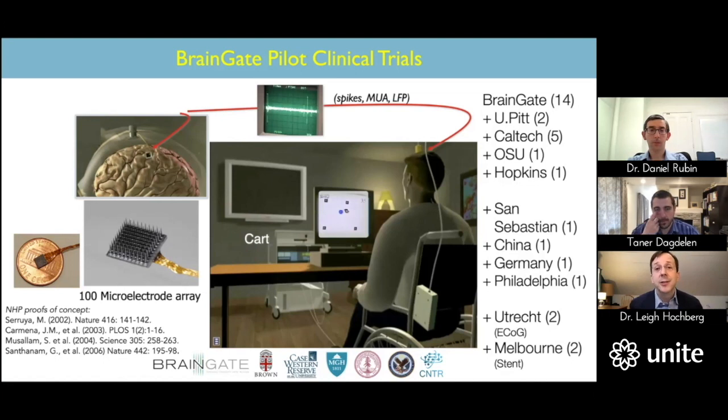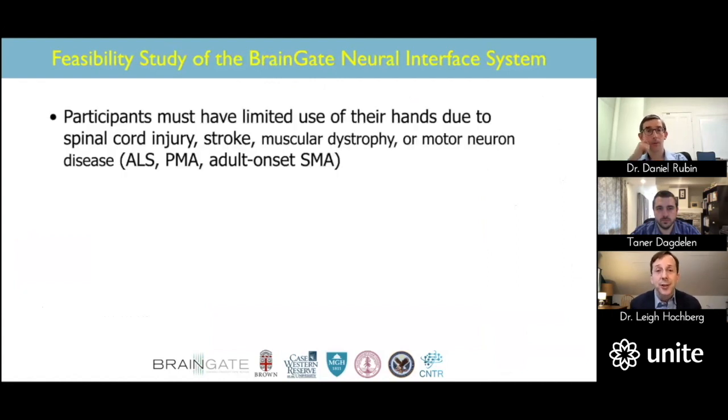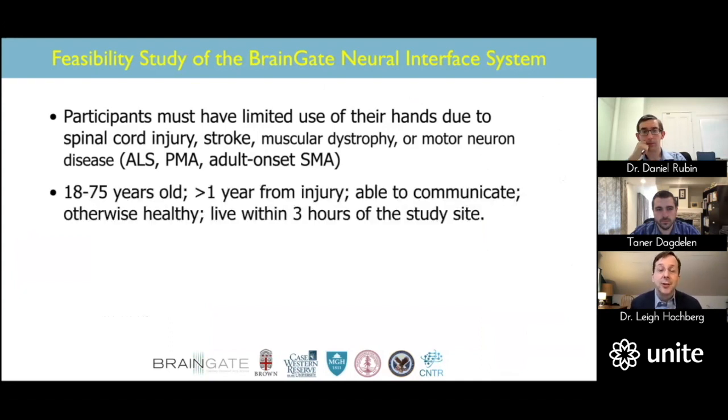From a clinical research standpoint, which is how we all often hear about clinical research studies to begin with, the participants that we are recruiting will have limited use or decreasing use of their arms and hands due to either spinal cord injury, stroke, muscular dystrophy, or, the focus for today, motor neuron disease, ALS, or others. People recruited to the study are adults who are at least a year out from their injury, or at least several months out from diagnosis.